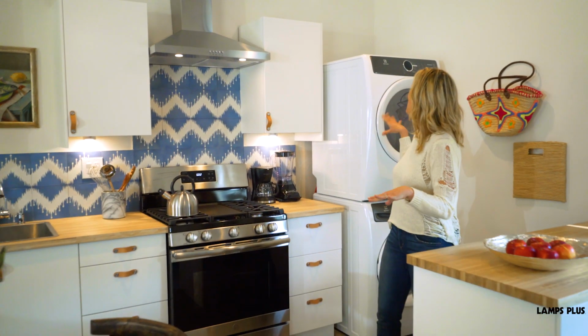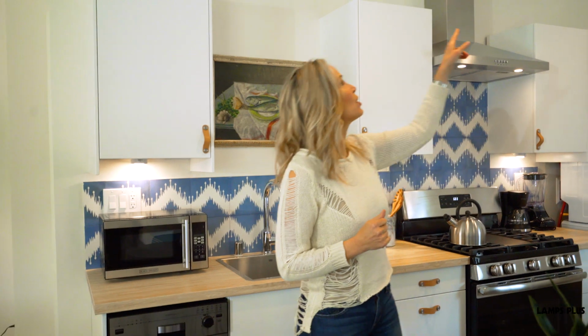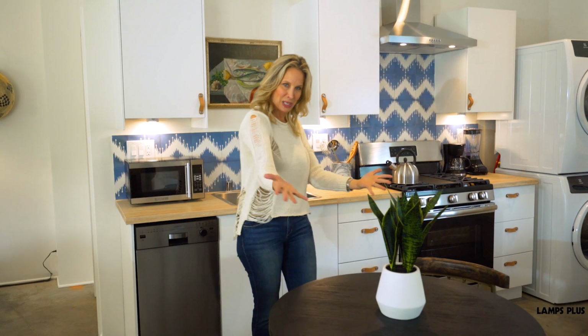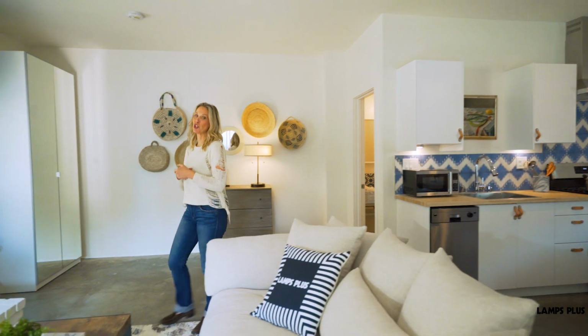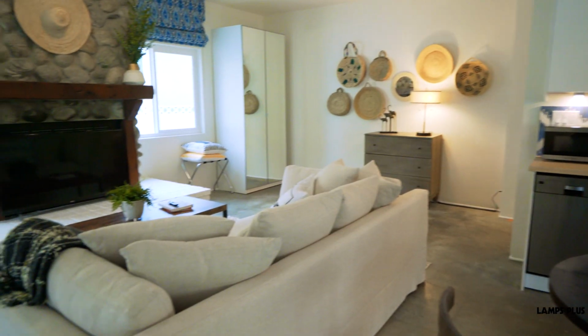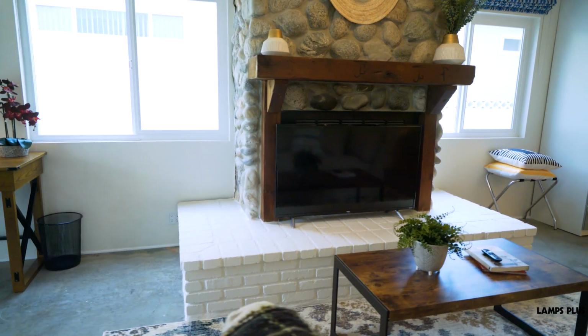We installed cabinetry, washer dryer, full stove. Also in the kitchen, we installed some recessed cans and a ceiling fan. And this right here is our lovely little dining room for two. Now we'll move into our living room space, which is so cozy. And one of the things I was very concerned about in a vacation rental was having a wood burning fireplace. So we put a TV in front of the fireplace.